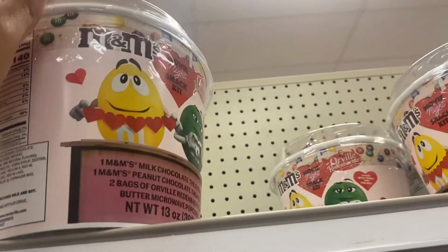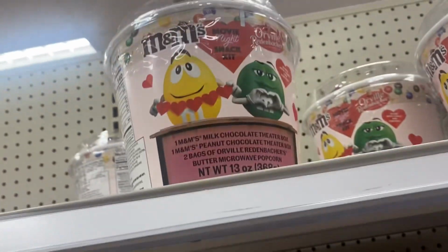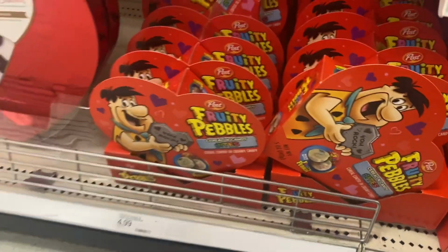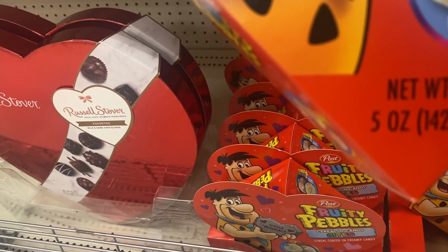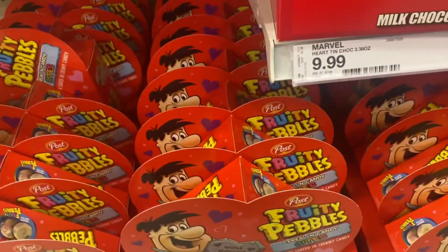Look, they also have, we're at the candy section, the M&M's bucket. It comes with two bags of popcorn, two boxes of M&M's to make your own popcorn M&M's. That's cute. Not bad for $9.99. It's pretty cool. They also have the Fruity Pebbles cereal candy bites. This is the way it looks. It doesn't look very tasty, but I kind of want it to see just the way it tastes. I've never seen it before, for $4.99. Looks pretty cool. OMG, guys, they have the Care Bears for $6.99.